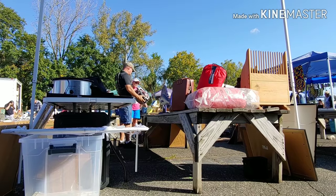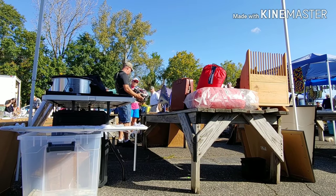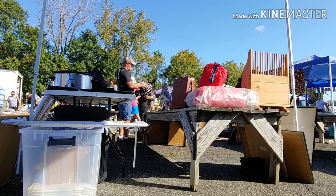Say what? It's a wine rack. Ladder rack. You know, for ladders. Goes on a pickup truck bed.